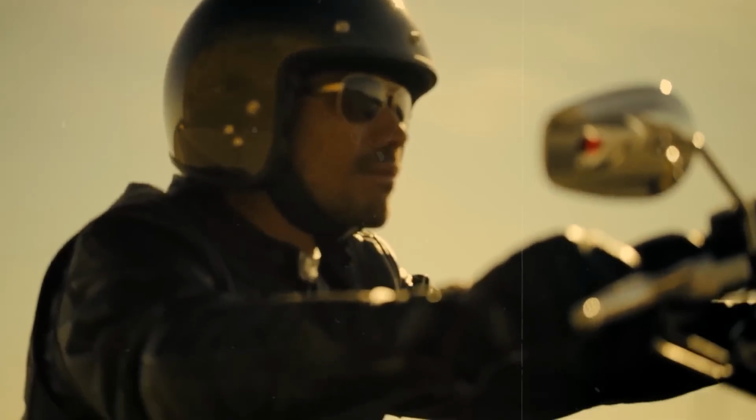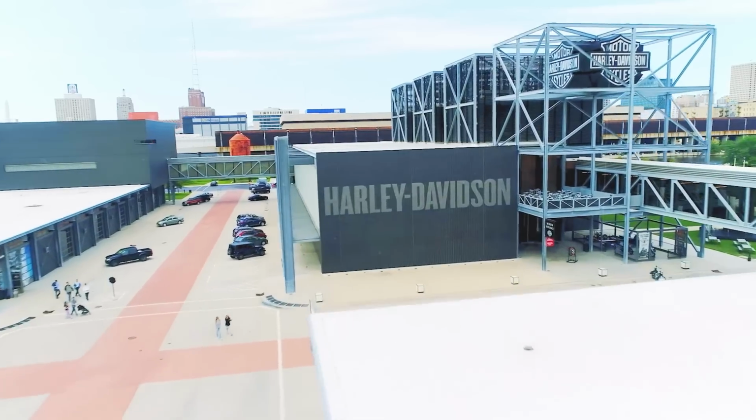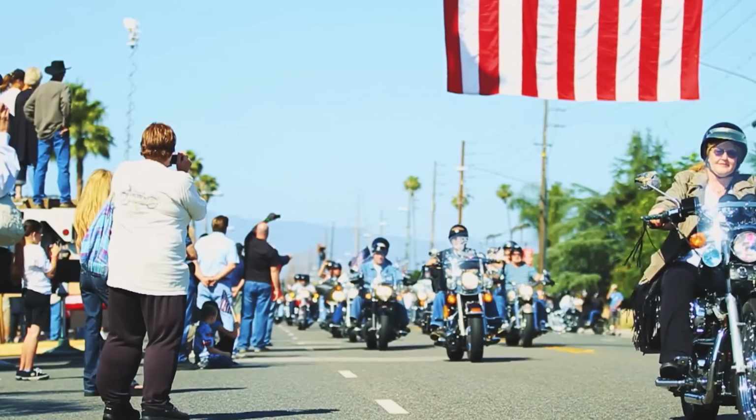Think community is just about riding together? Think again. Harley turned it into their most brilliant and brutal money-making trick yet. Scam number 10, the Harley Owner Group membership scheme. Here's the final scam that perfectly encapsulates Harley's business model: charging you for the privilege of advertising their brand.